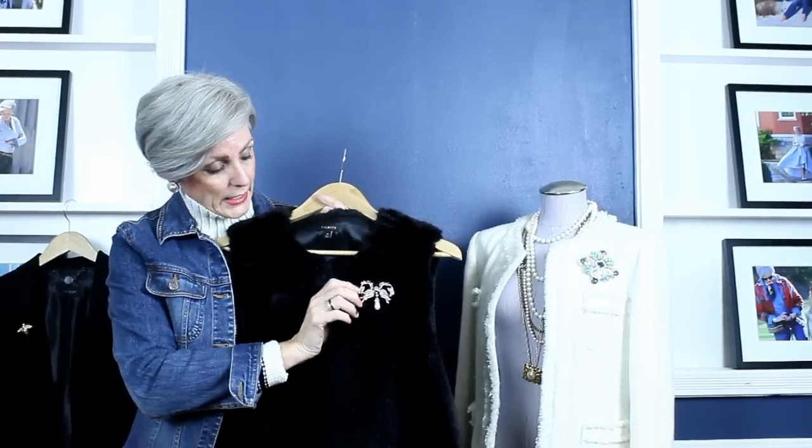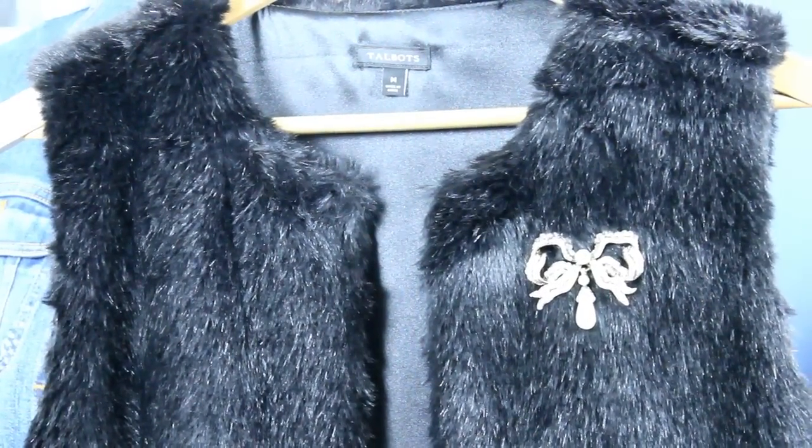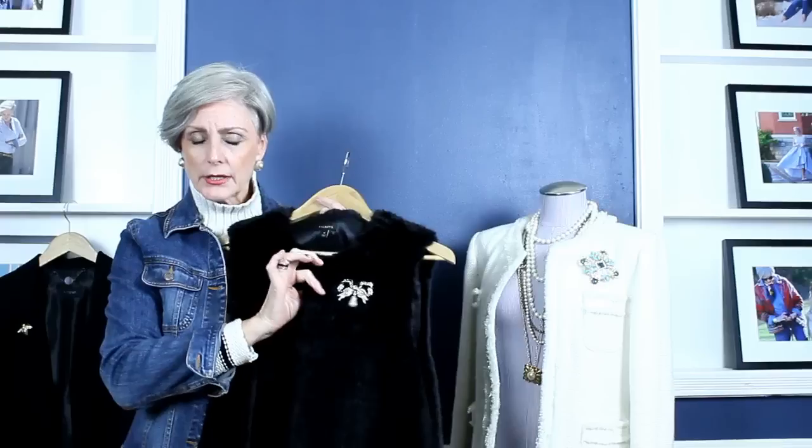And this way might be a little untraditional. This is a faux fur vest, and I put on a vintage inspired pin. So we have a lot of crystals and a little teardrop pearl right here, but it looks kind of cool and jazzy and updated on a very simple vest.